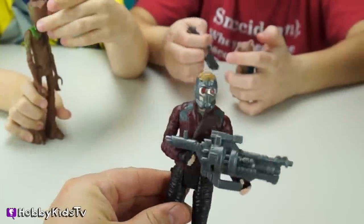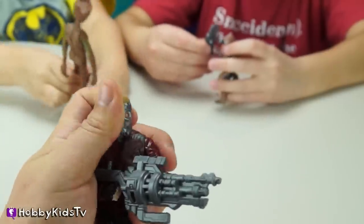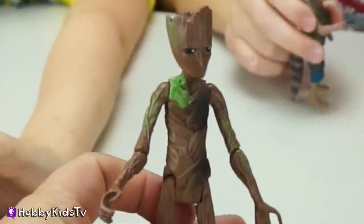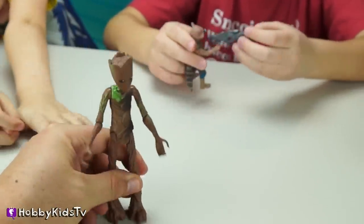Star-Lord has his giant blaster and is looking cool as ever. And his head has some nice tilting action. Let's check out Groot. Whoa, teenager Groot. He's really grown since the last time we've seen him. He's growing like a weed. Or a giant tree man, whichever you prefer. Yeah, he's a giant plant.